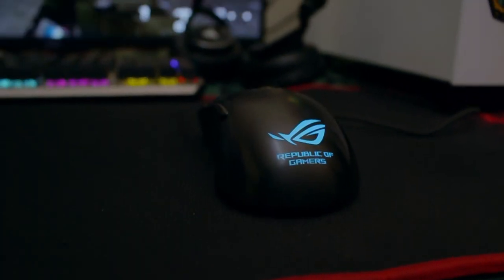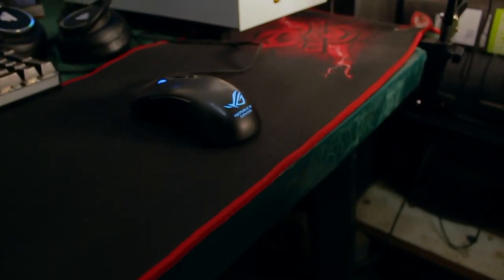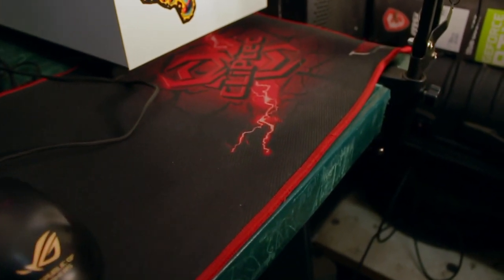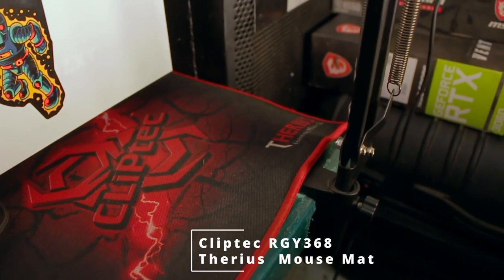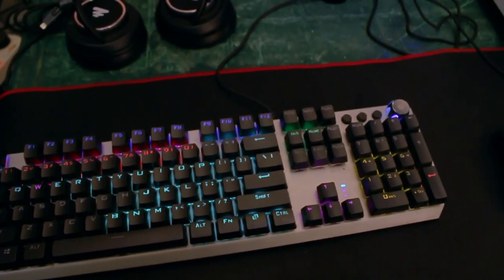For the mouse pad, he's choosing to go with a pretty wide but not long, I don't know if that's how I can describe it, but it's the CLIPTEC mouse pad. As you can see, it's pretty wide, but it's not like long. I don't know which one is long and which one is wide.